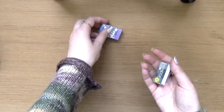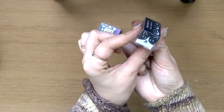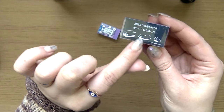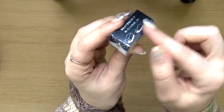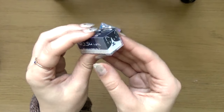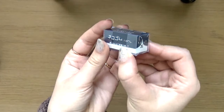Also still in Tokyo Hands, these are some fun little erasers. This one is a little cat, but you can see on the side here, the way it works is when you erase with it, it becomes a cat. It's a cuboid now, but as you erase with it, it becomes rounded and it becomes a cat. This is one thing I really love about Japanese stationery and Japanese art supplies. They're just so thoughtful and inventive, and they think about how it will be used.